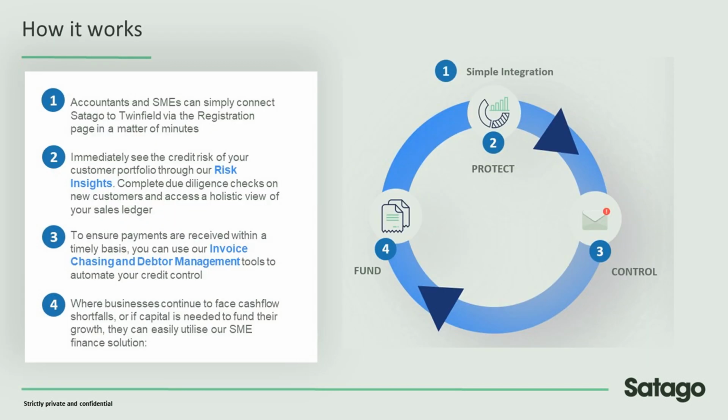How it works. Accountants and SMEs can simply connect Satago to their Twinfield via the registration page in a matter of minutes. Immediately they can see the credit risk of your customer portfolio through our risk insights. This provides complete due diligence checks on their new customers and access to a holistic view of your sales ledger. To ensure payments are received on a timely basis, you can use our invoice chasing and debtor management tools to automate your credit control. Where businesses continue to face cash flow shortfalls, or if capital is needed to fund their growth, they can easily utilise our SME finance solution. Protect, control and fund.